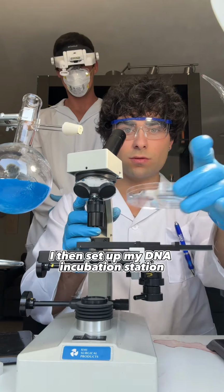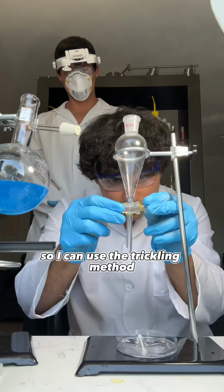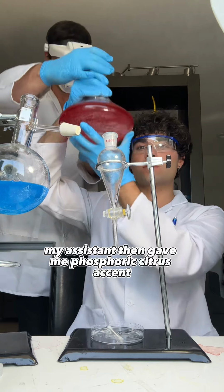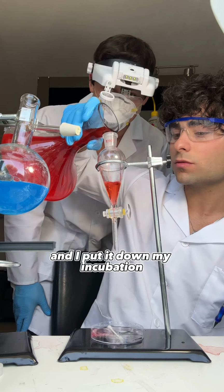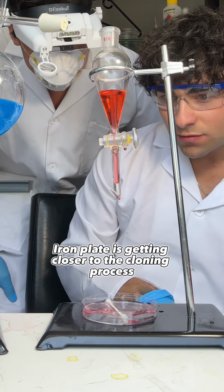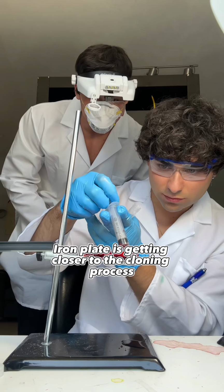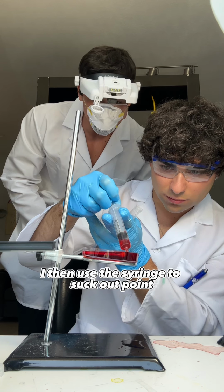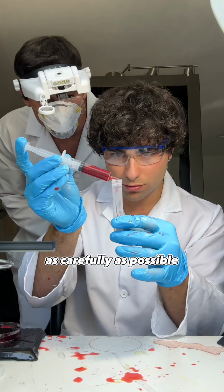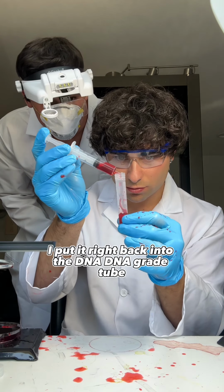I then set up my DNA incubation station so I can use the trickling method to separate each strand of DNA. My assistant then gave me phosphoric citrus acid and I put it down my incubation. Each drop that's dropping into the agar plate is getting closer to the cloning process. I then use the syringe to suck out 0.5 milliliters of filtered DNA into the syringe. As carefully as possible, I put it right back into the DNA grade tube.